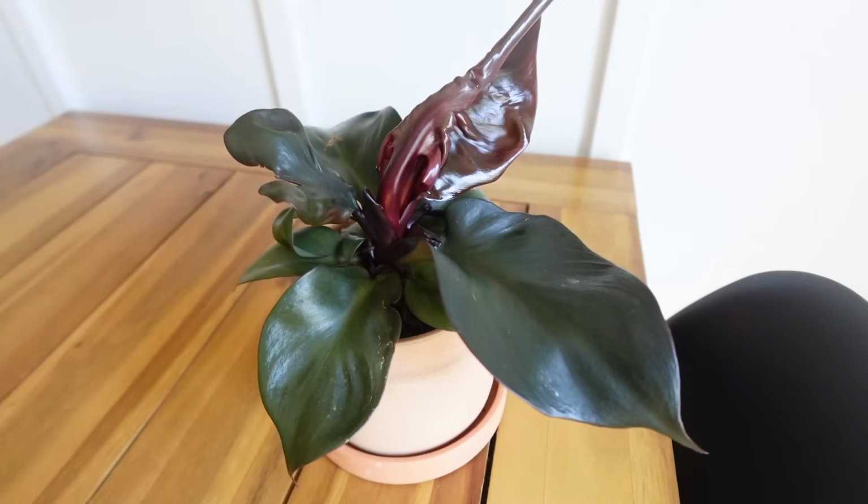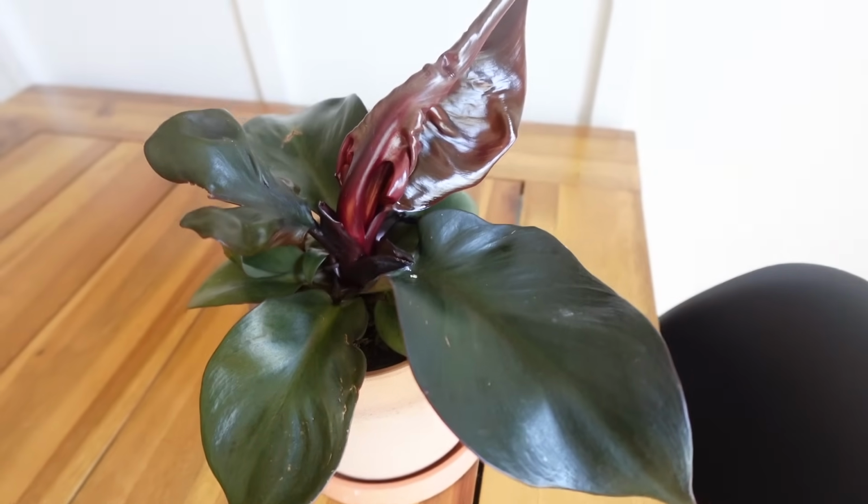I also love how it's somewhat compact, so even as they continue to grow, they still kind of are contained, and they're really low maintenance. They don't even like too much water, so you really have to let them dry out completely. Because this plant likes to be on the drier side, it really does cause a little problem for me, and that is that the plant's leaves are really weird.